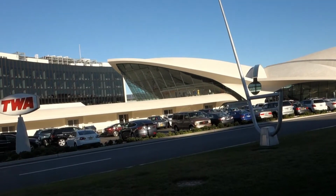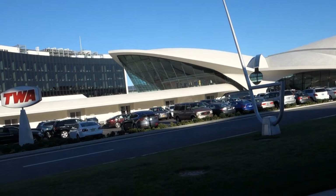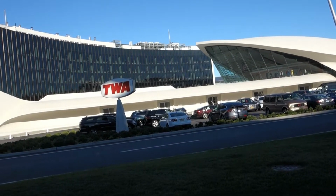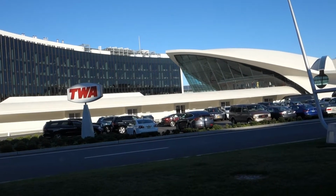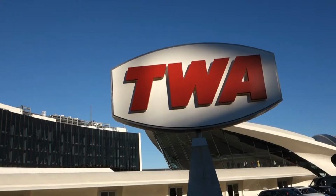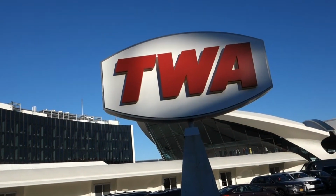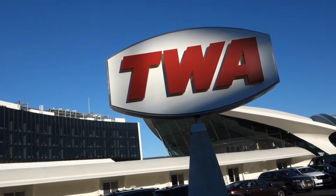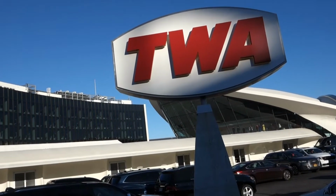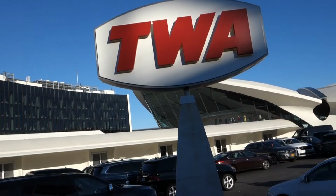The TWA Hotel was developed as part of a project to reuse the head house, which had stopped functioning as an air terminal in 2002. TWA Hotel is the only hotel operating within the boundaries of JFK Airport. Groundbreaking took place on December 15th, 2016, in a ceremony attended by Governor Cuomo, Queens Borough President Melinda Katz, and former employees of Trans World Airlines.